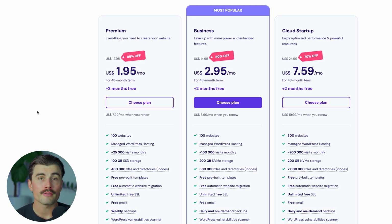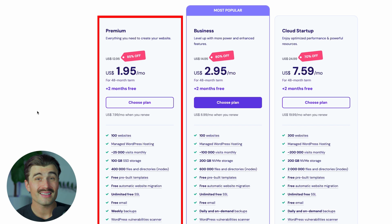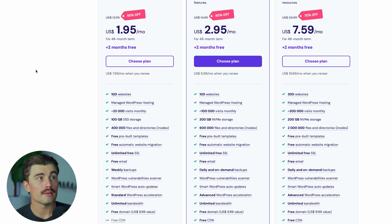But if this is your very first website, the premium plan is probably more than enough. It gives you the ability to create 100 websites. You get managed WordPress hosting. It supports over 25,000 visits monthly. You get 100 gigabytes of SSD storage, 400,000 files and directories, free pre-built templates, unlimited free SSL, free email, free domain for a year. It's really an insane deal.